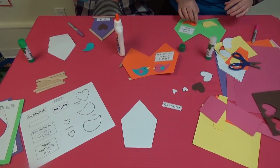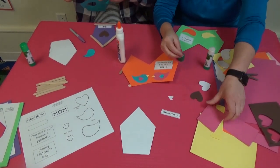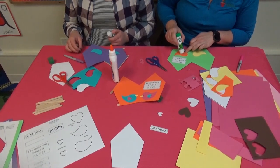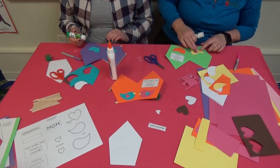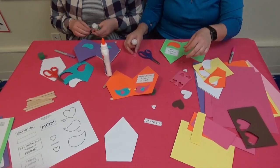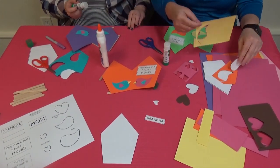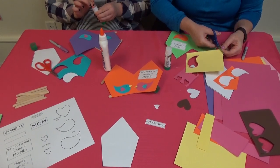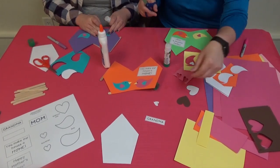Right, Julia? Right. And these tiny little hats that are on the template here are the bird's wings. So we're going to cut those out too. And then once your hats are cut out, stick them on the birds like that. And then it looks like they're wings. And then just maybe a tiny little yellow or orange beak triangle for either of your birds.